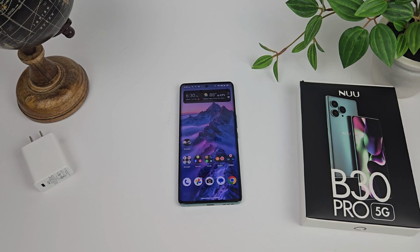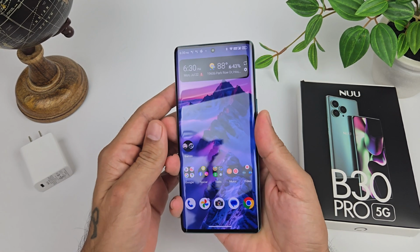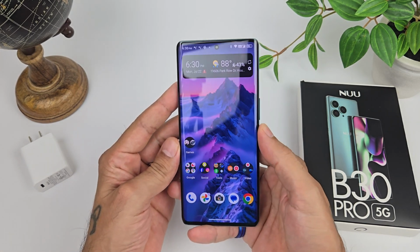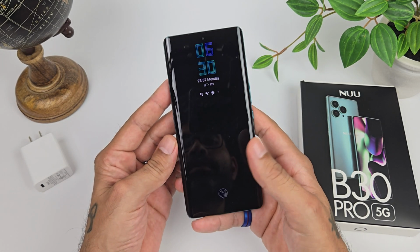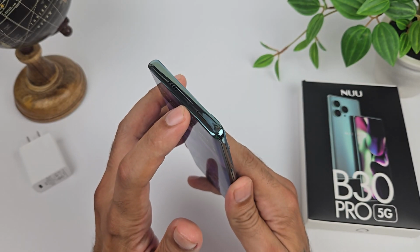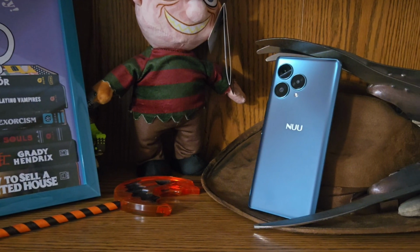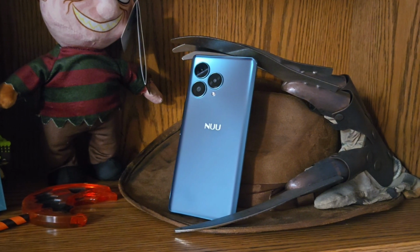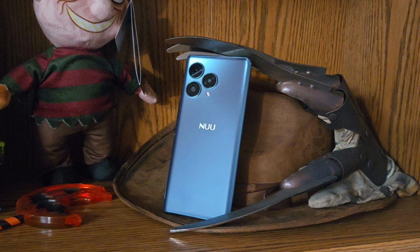So going on over to the features on here, you do get an in-display fingerprint sensor, which is actually quite good on here. It's not the fastest in the world, but it works really well, and it's pretty accurate. You also do get facial recognition, which is really nice. You get an IR blaster up top, but you have to download a third-party remote app since there is not one included on the device, but it does work to control your TVs and things like that.